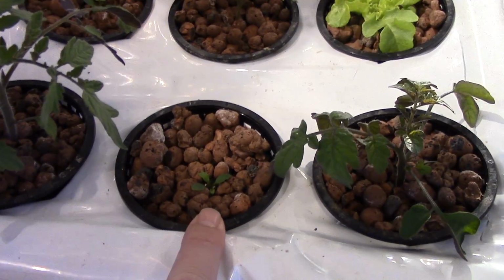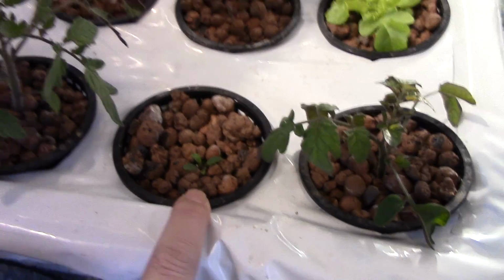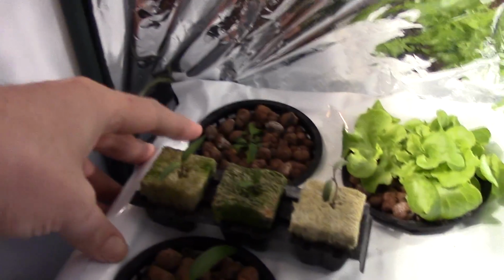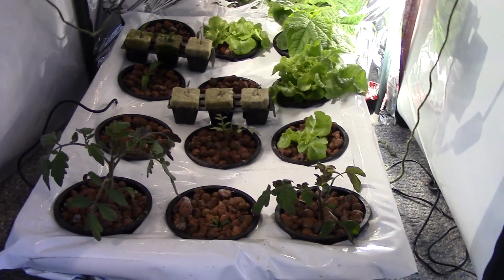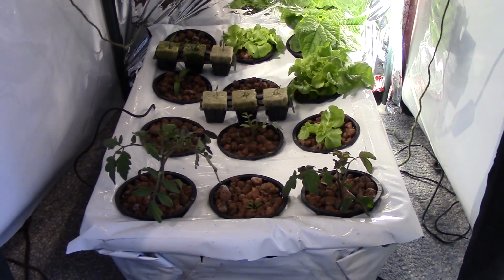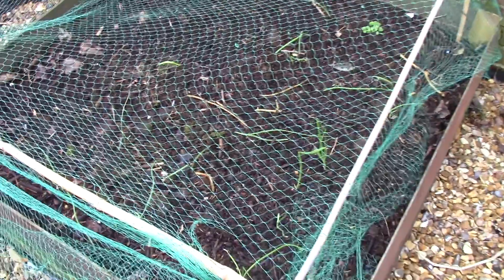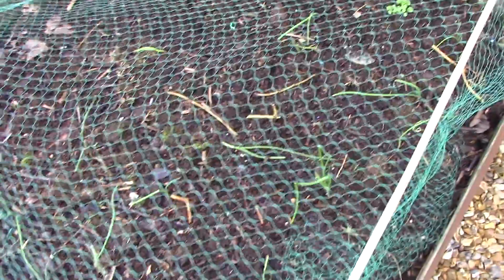And I've got some rocket, which I nearly killed because I went out to work and didn't water them, and they were little tiny babies lying down when I came back, and another one in that back corner. So that's how the indoor plants are looking, but 1, 2, 3, 4, 5, 6 of those are ready to go out, I think, so I might have to start up the second NFT rail today. Awesome.